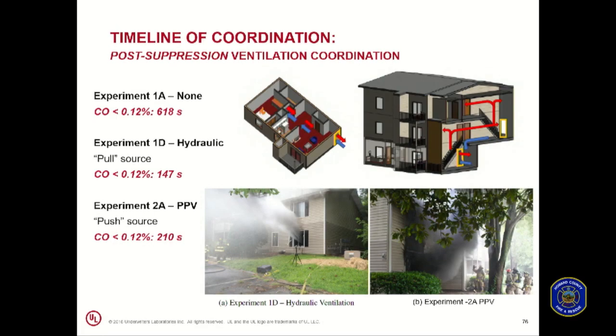As soon as we do hydraulic ventilation, we're considering this a pull source, meaning that the nozzle firefighter operating the hose stream is at the ventilation opening, pulling the smoke out, versus the fan where it's pushing fresh air in. In this case, we saw that the CO dropped below IDLH thresholds in just over 2 minutes. In the case where we did PPV, which was our push source, and we pressurized the space with fresh air, it was a little bit over 2 minutes, closer to 3 minutes, but again, drastically different compared to not doing anything at all.